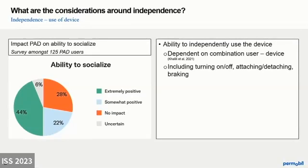Of course, the ability to independently use the device is dependent on the combination of the user and the device, and not only on the health condition, but also on the environment and all the other life aspects. And here, this includes turning on and off, attaching, detaching, and braking, and all the considerations about the different parts of use of the device.